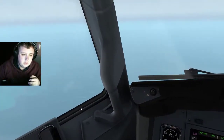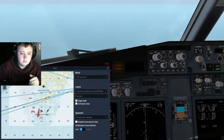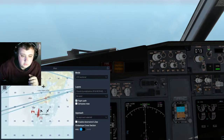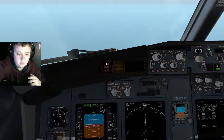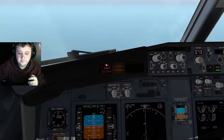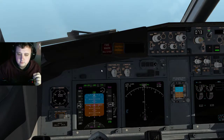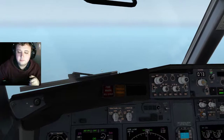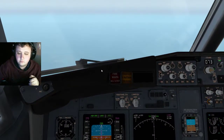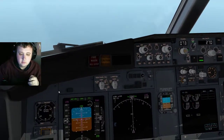I am seeing some land here now. Let's just check the map and see. Yeah, we're just crossing over a little section of land and we're going to be back out over the ocean. 13 minutes to Lexic still. Still descending. And we'll be descending to 6,300 feet.